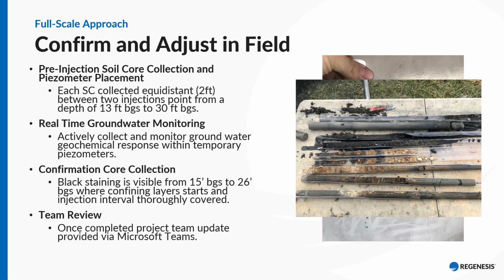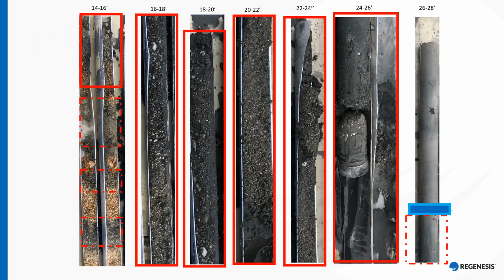So we know we were seeing the horizontal distribution via the temporary piezometers, and then with collecting the confirmation core here, we can see we also had the vertical saturation throughout our target treatment interval, which is exactly what we want to see. This is just a little closer shot of that same soil core. You can really see that black staining in our target treatment interval, and that's exactly what we're trying to look for.